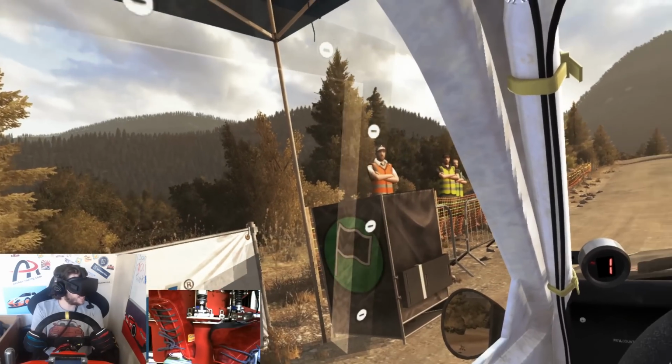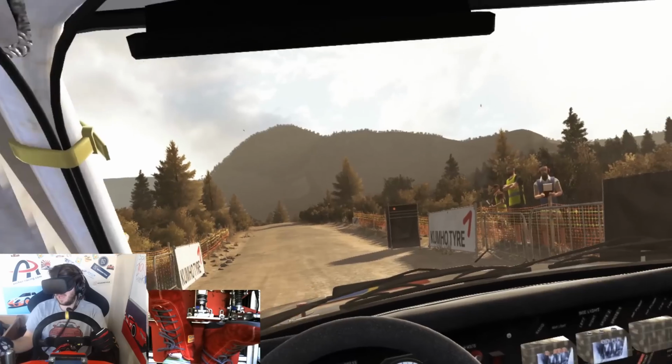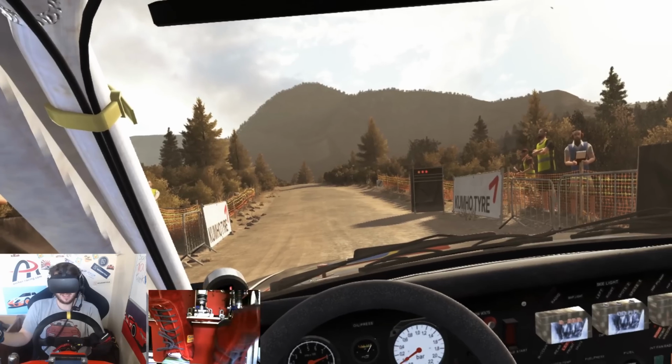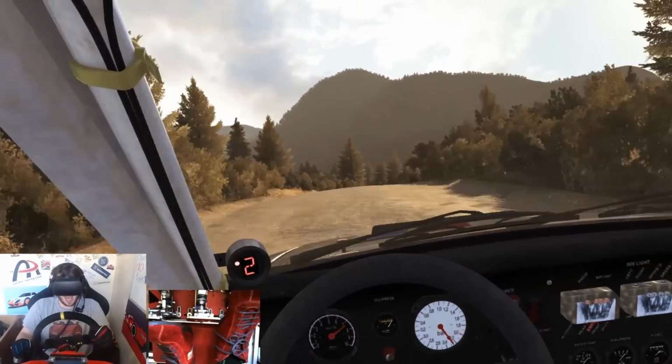On board then in a Group B icon, the Peugeot 205 T16. One very nervous looking navigator next to us on the right. Bless him, he has every right to be, because we're about to go very fast, very quickly. 3, 2, 1, go. Unleash insanity!